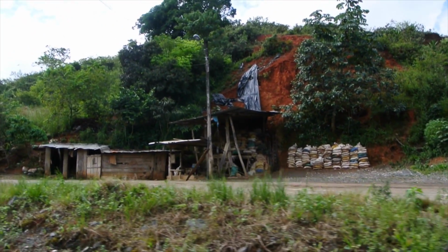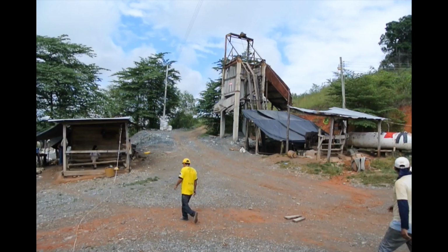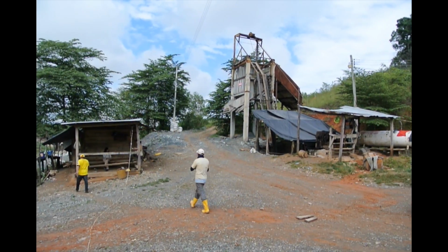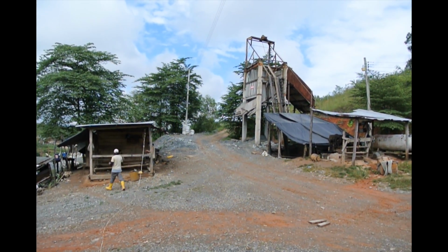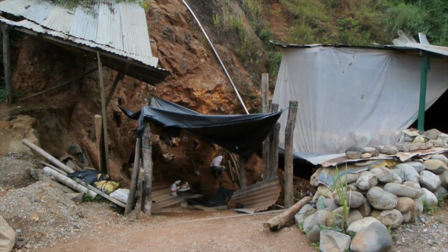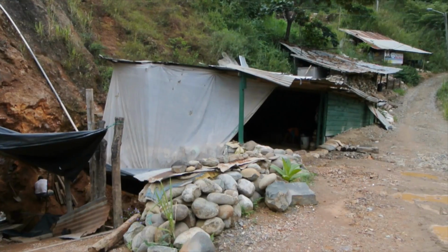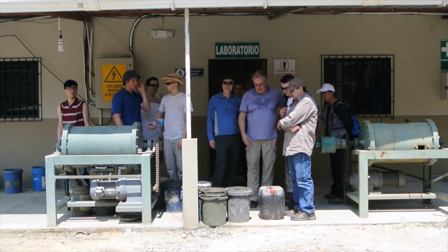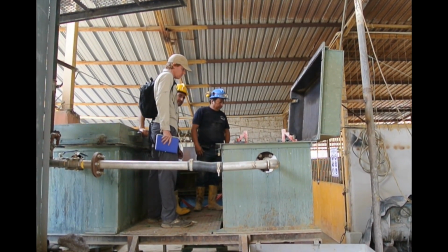Artisanal gold mining is a poverty-driven activity that nearly 15 million people rely on to make a living and provide for their families. Many artisanal miners are proud entrepreneurs or people who have no other alternative. Dealing with the economic and social problems around the world that drive artisanal mining is important, but will take decades. Today we need to focus on educating miners on how to process gold to improve their yields and how to do so without mercury.